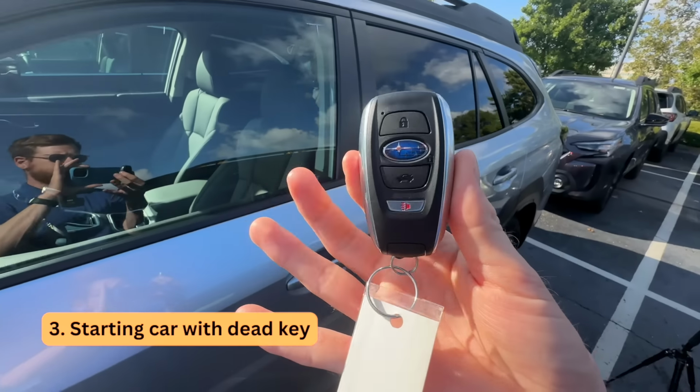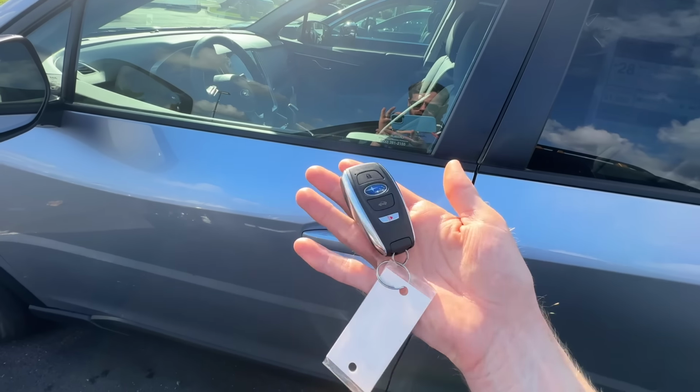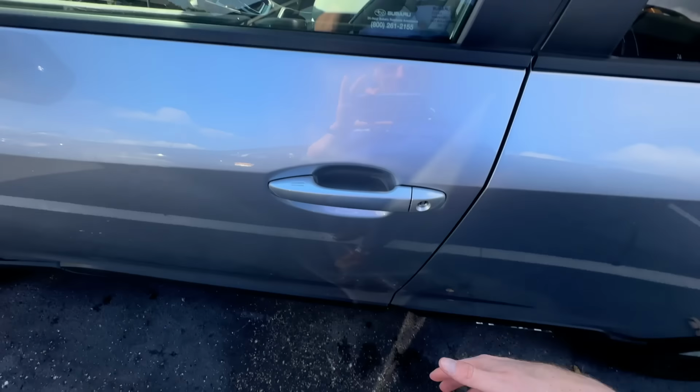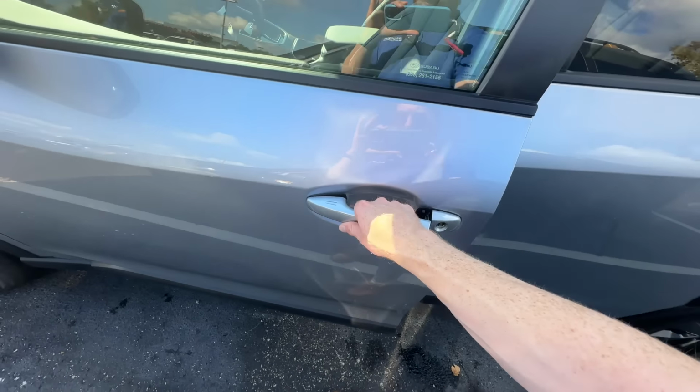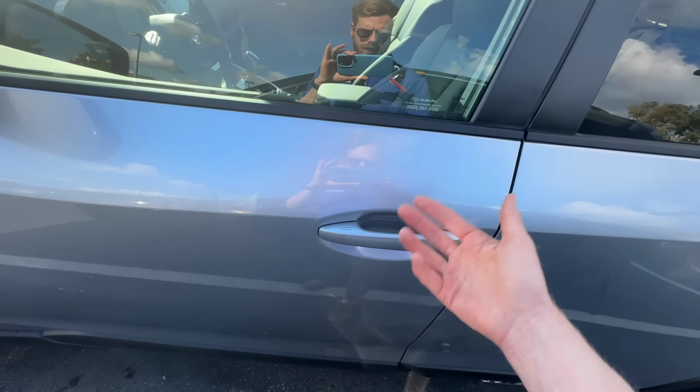So most of your Subarus now have this style key fob, and the convenience to this is that you don't even have to click the lock or unlock button whenever you're getting in or out of the car. Instead, as long as you have the key fob on you, when you put your hand on the inside of the handle, it'll unlock, and then whenever you're getting out, you just press right there and it will lock.